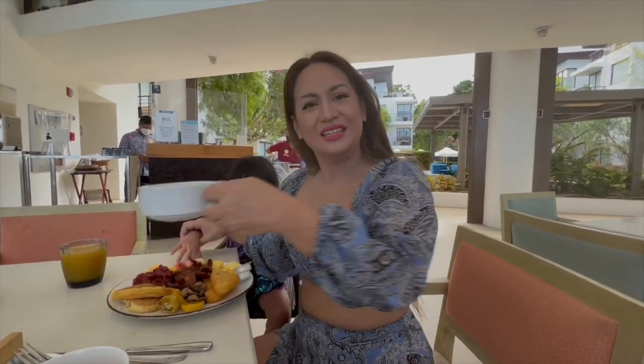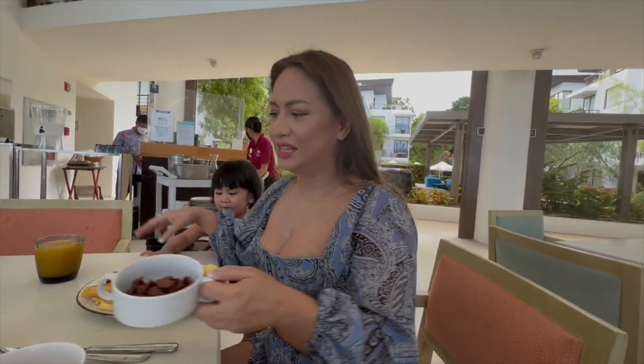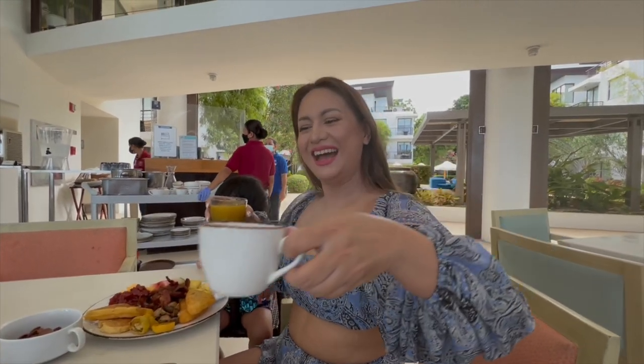At ito naman, cereals for the baby girl. Two options, and of course, fresh orange juice and hot chocolate. Kain na tayo. Let's go, baby!